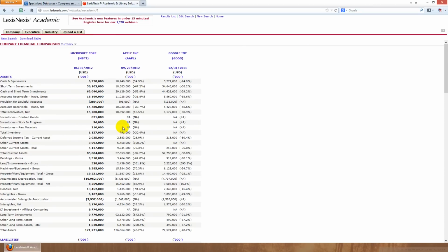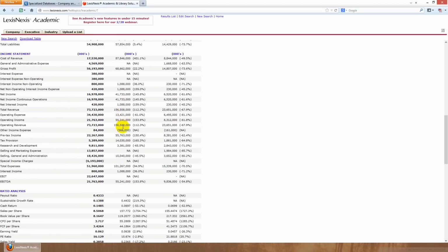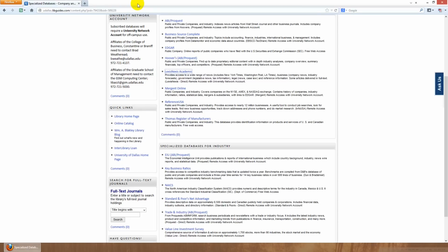So you'll get a financial comparison, assets, liabilities, income statements, ratios analysis, etc. You may download any of the tables that are available in LexisNexis by clicking on the download table link there. This will open it in Excel and you can manipulate the data any way necessary. Okay. I'm going to go back to my subject guide. And from here, we're going to look at Mergent Online.